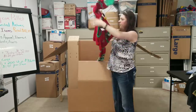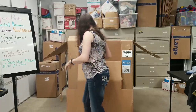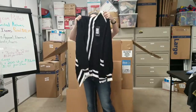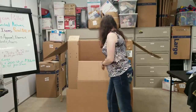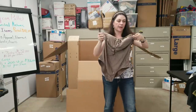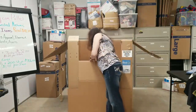Here is a Christmas sweater. Let's see, a black kind of softball style sweater. It's real heavy, so I'm gonna put it over here. Swimsuit, perfect time of the year for a swimsuit. That's a good condition. It still has tags on it. Original price, $40 on that one.